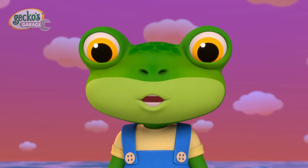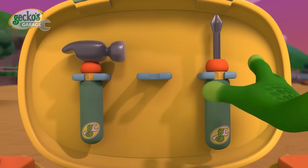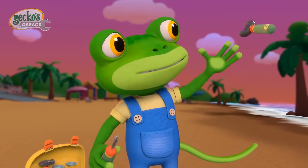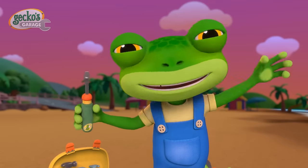Yeah. What tools do we need? Wrench, screwdriver. Gecko's garage, time to fix. Gecko's garage, let's fix this.